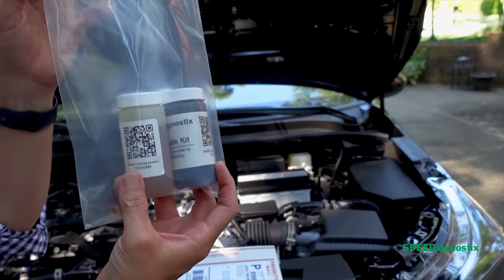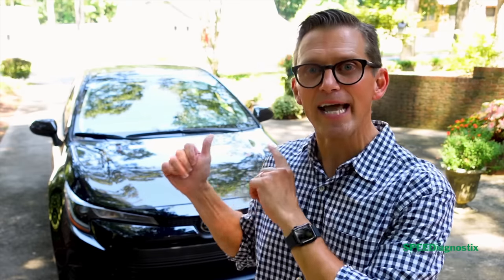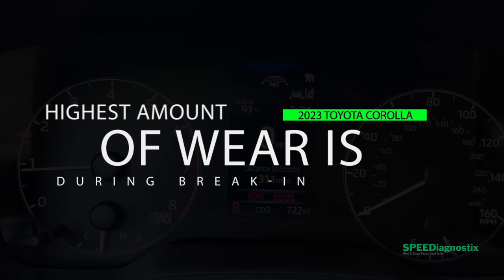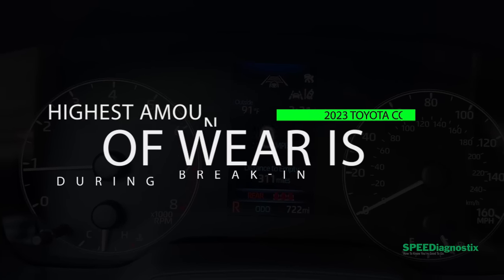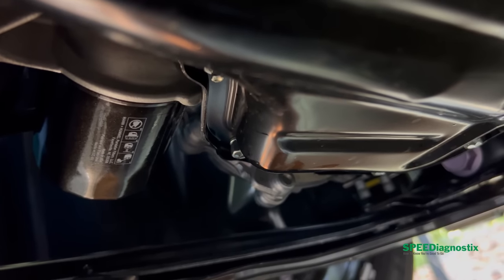I really don't care what that owner's manual says, because I happen to know from engine testing, from doing oil analysis on engines just like this and others, that the highest amount of wear ever created in that engine is right now, during break-in. And I happen to know too that oil filters do not capture every piece of debris in that oil. That's right, it doesn't capture all of them. And those particles that get by actually generate more wear in the engine.